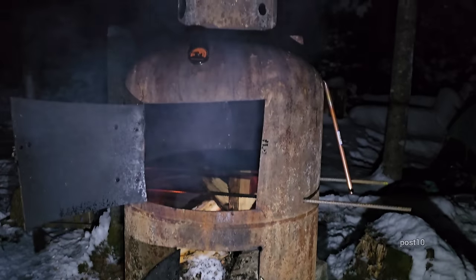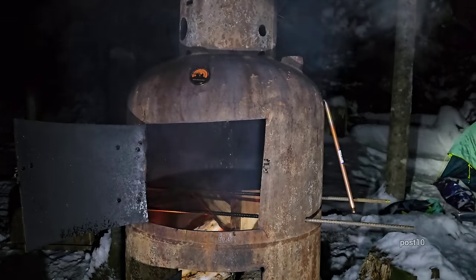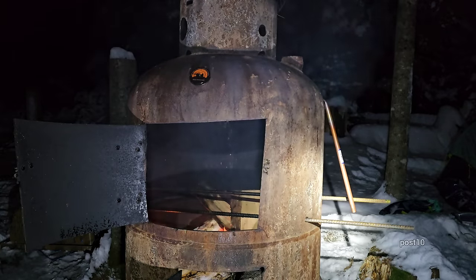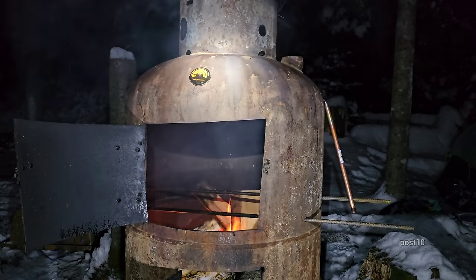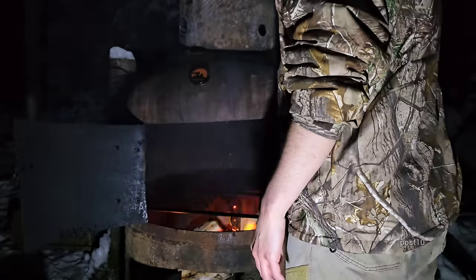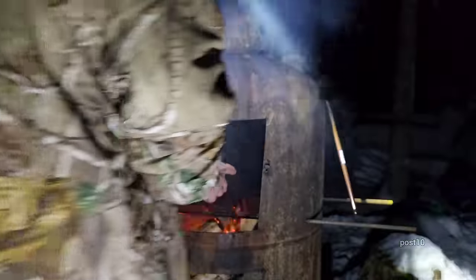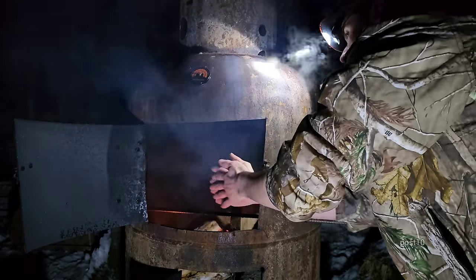I'm just trying to warm my hands up a little bit at the moment after washing them off in the snow. I had to stop sitting on that log because I'm literally sitting on a block of ice and it started to become numb after a while. Let's see if the stuff up top has heated at all. Not yet. But this is a good spot to just warm my hands. It's not that hot in there. Although the smoke is making my eyes tear up.